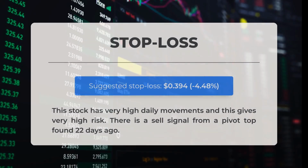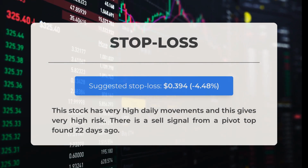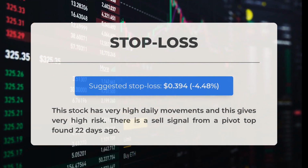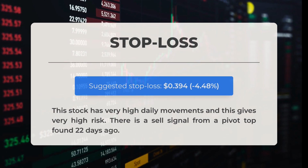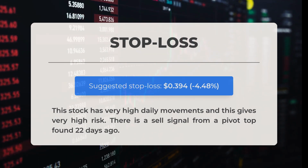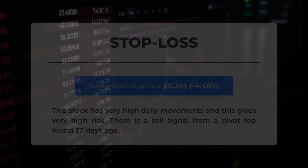Our recommended stop loss is set at $0.394, reflecting a decrease of 4.48%. This stock experiences very high daily fluctuations, which contributes to a significant level of risk. Currently, there is a sell signal generated from a pivot top identified 22 days ago.